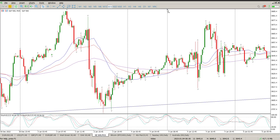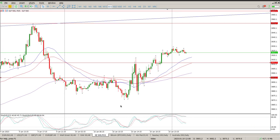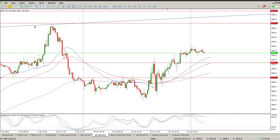If you look at this on a 15-minute perspective, you can see how messy it was yesterday. This big up and big down here was a messy bit of structure, but it eventually got going. So we're looking for this trend to continue, basically. We're looking for a pullback on structure, an opportunity to buy, and it's going to be between 39.11 and 38.95, 3900. So that's kind of what you're looking for.